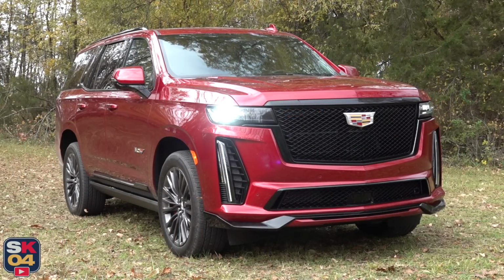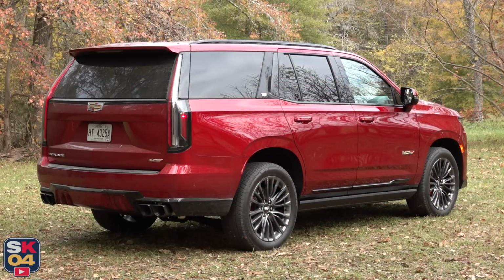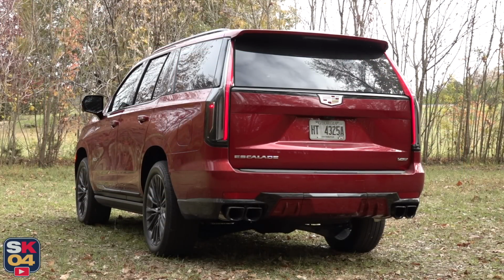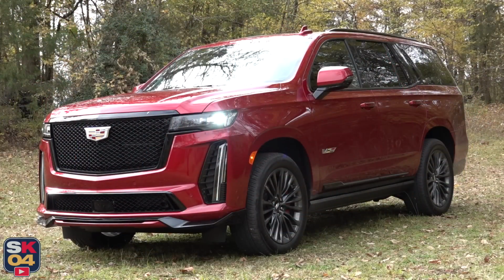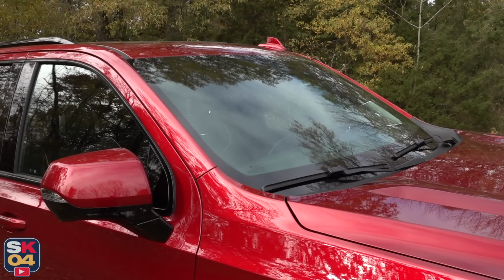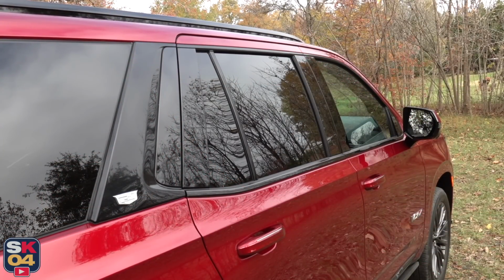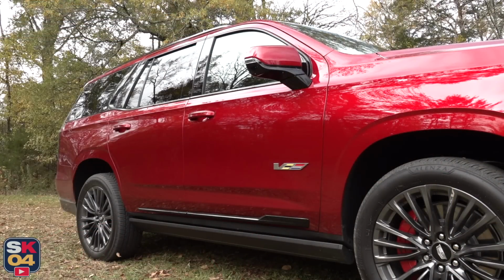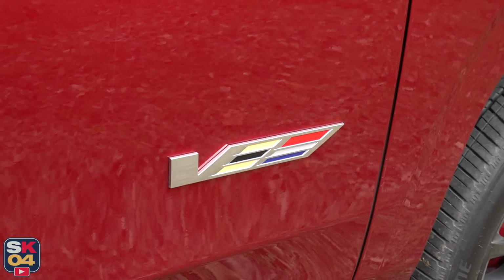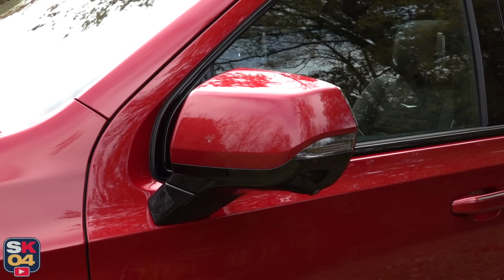On the exterior, unique front and rear fascias set the V series apart, along with Cadillac's signature sport mesh grille. The rear fascia incorporates openings for quad exhaust outlets that incorporate electronic bypass valves, so you can control the level of sound. Uniquely styled 22-inch wheels are also part of the V-Series content. They help showcase the performance brake system, which includes exclusive Brembo front brakes with red calipers.